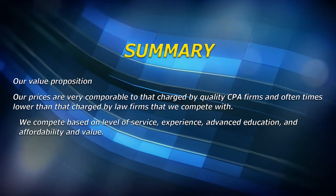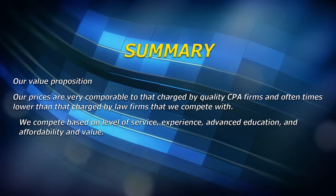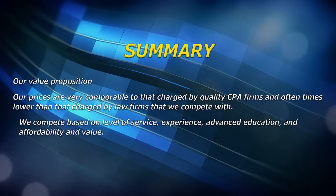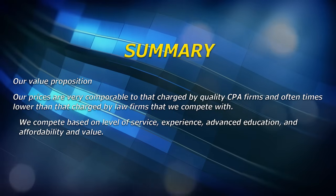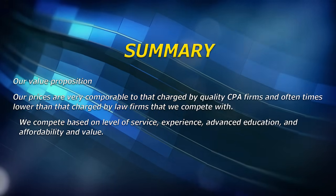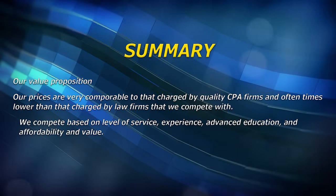The value proposition that we compete on in this area is our level of service, our experience, the advanced education found in my firm. Most CPAs have master's degrees in tax, most attorneys have LLMs. I myself have a master's degree in tax, I'm a CPA and I'm an attorney. Lastly, affordability, and we provide value for our representation.